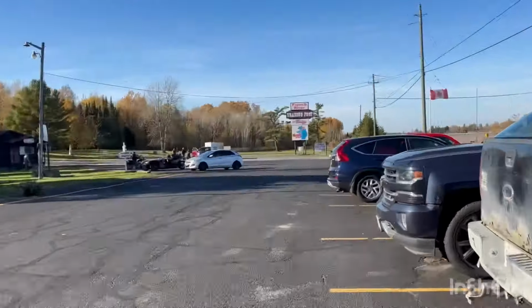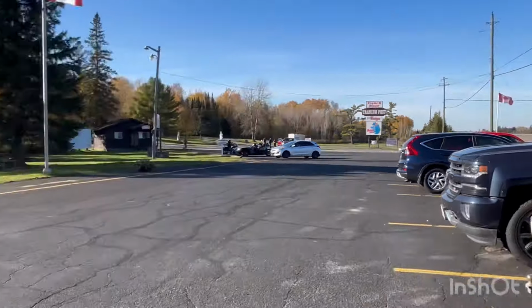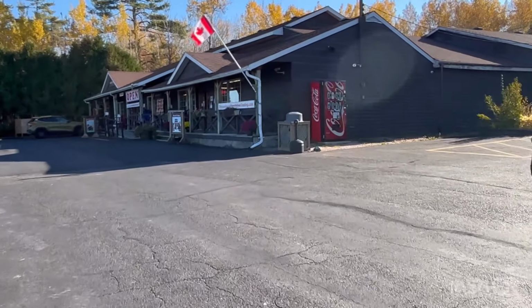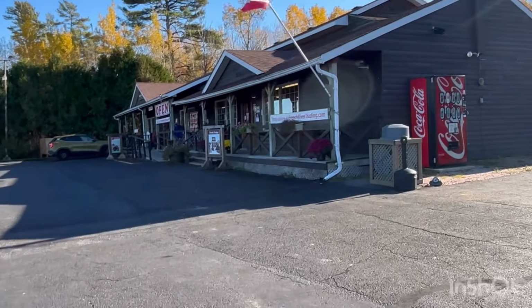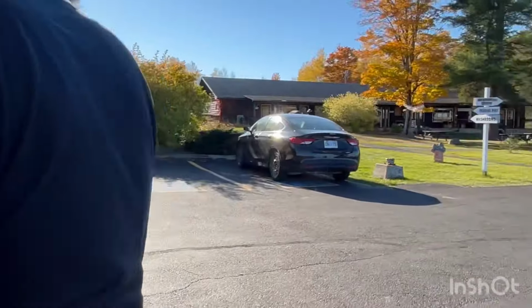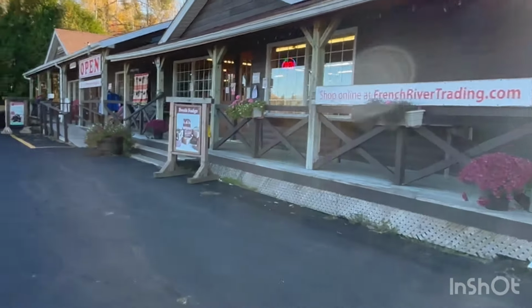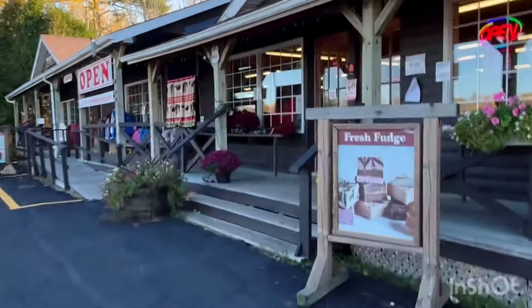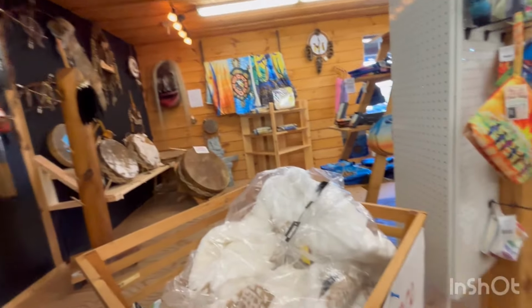We stopped at the French River Trading Post. Hungry Bear, we're gonna have something to eat. First, we're gonna go in here into the little thrift store and see what they got. And I believe over there is the Hungry Bear. We'll grab something to eat. Yep, the Trading Post, we're going in. I don't think I'm gonna film them here, but I might take some still pictures. Try and get a little bit in here, not too much. But it's beautiful in here, right?